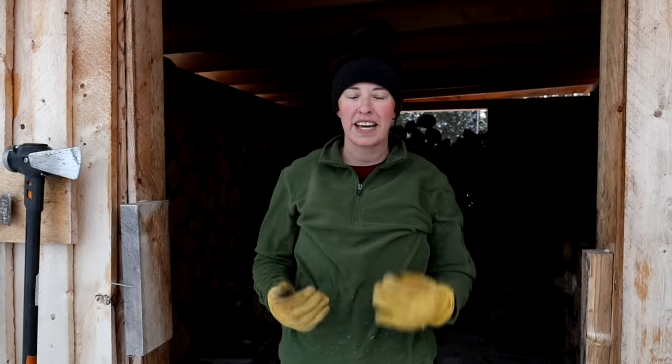Out here getting started on some firewood processing. This is something that we've been putting off a little bit this year. We have some logs lying around that we need to get processed, and we just in general need to get the gears rolling. We need to get our wood stash up again.